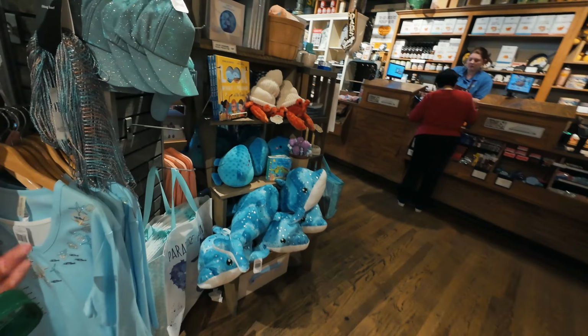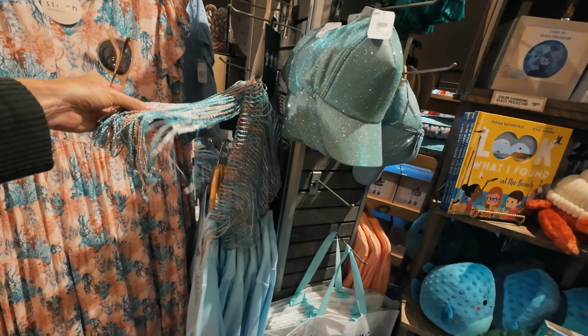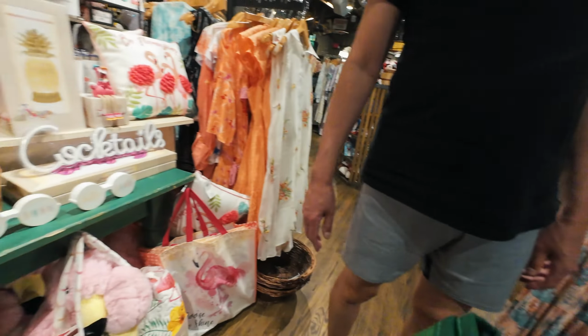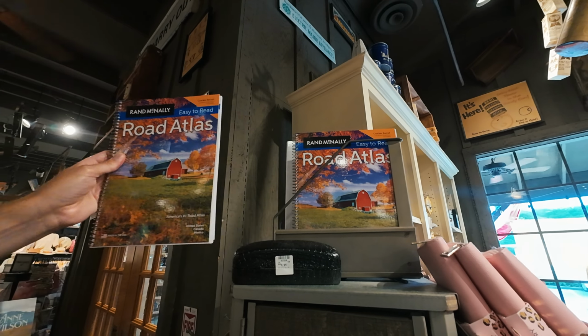It turns out that Cracker Barrels are like old country general stores where you can just about get anything you like, as well as a traditional hot American meal.